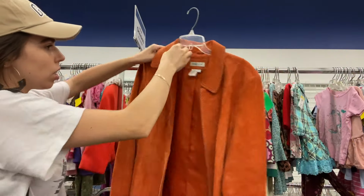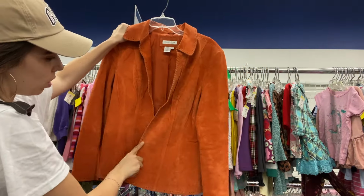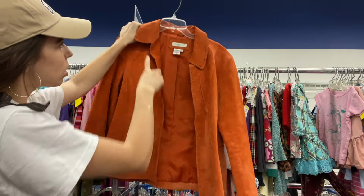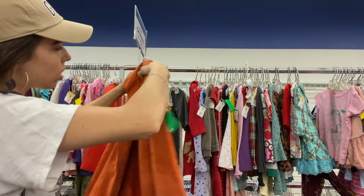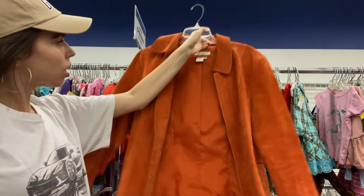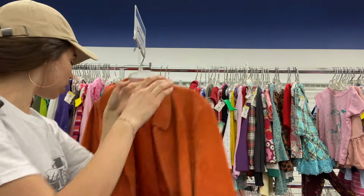Next, I found this really cool orange suede jacket that I feel like I would see on Pinterest and would be like, this is so cool. This makes every outfit so cool. I also feel like orange is going to be really big this fall, and also suede in general has been becoming more popular. I love the cut of it. It's so cool, and the suede was such high quality.